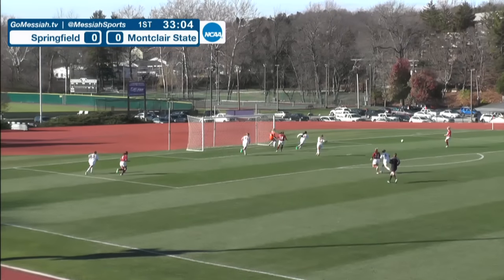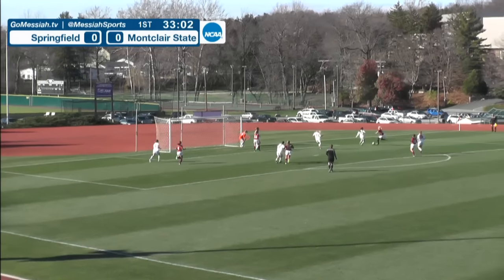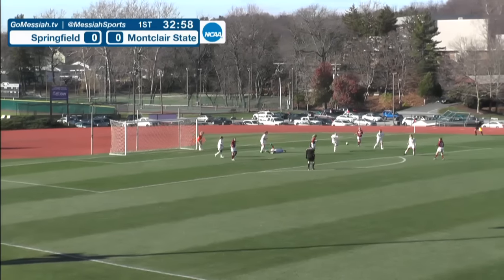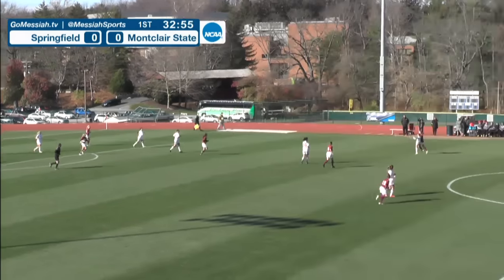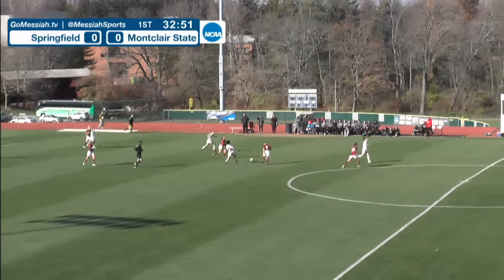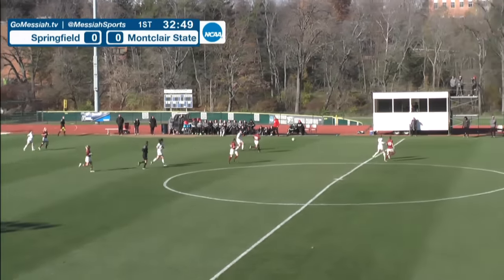With a cross, great look. Has an open shot, 27, and it's still possessed. Springfield looking to work it back in. Cross, turned away by Montclair. Great look there by Springfield. And Jessica Miller just could not get anything going at the 6. She had an open look, took a touch, and couldn't get the second touch off.